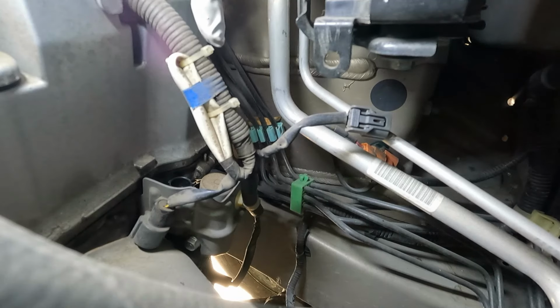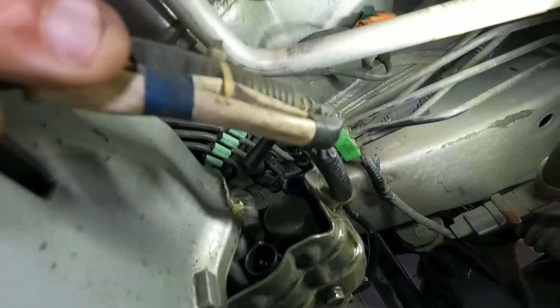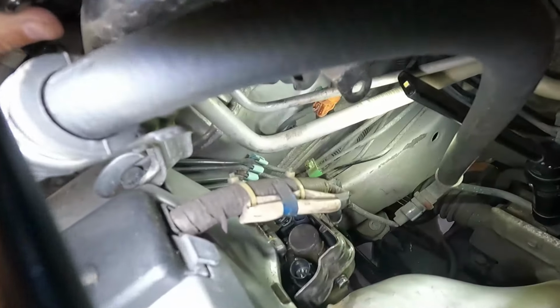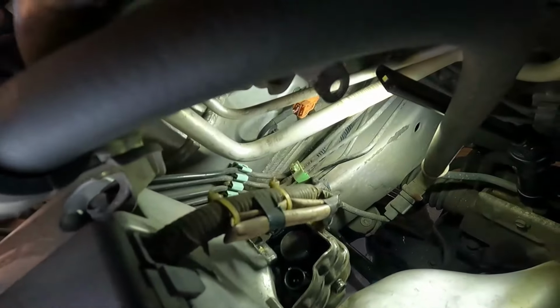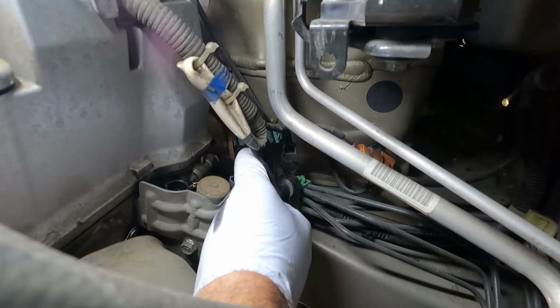So we're gonna pull this spool valve off. We'll take a look at that screen. Now, you can see that there's also this little plastic clip that's holding that harness on that little metal shield. Sometimes you can just push in the top and rock it like that. We got that little plastic tab loose. Now there's another one on the other side that's pretty hard to get to.